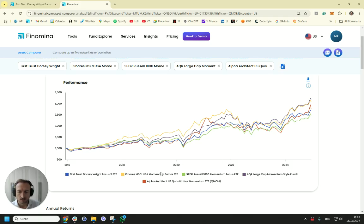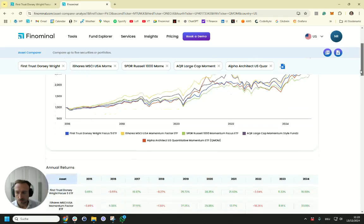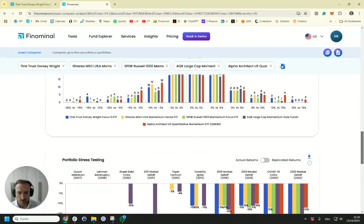And what's interesting is that, especially the product from iShares, which is just an index tracker that tracks the US momentum index from MSCI, has consistently outperformed. We do also see the mutual fund from AQR, the large cap momentum one, also generated consistent outperformance relative to this First Trust Dorsey Wright product. Now that's from a pure return perspective, but we should also look at it from a risk perspective.